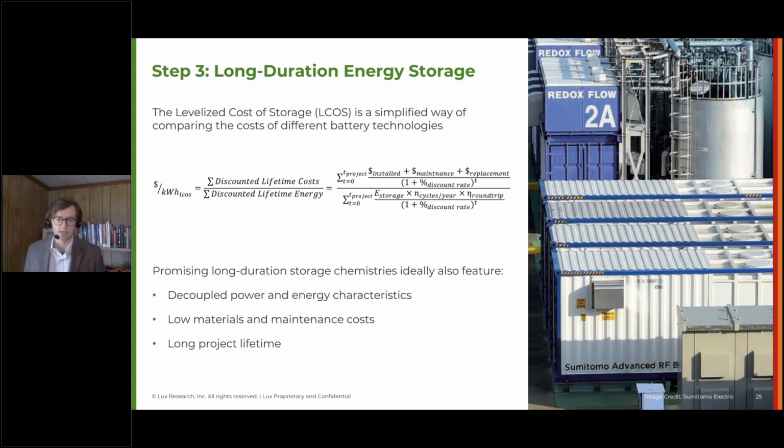Now, there are a few characteristics that are ideal for long-duration storage technologies. Decoupled power and energy is the primary one. So unlike a lithium-ion battery, where to add more storage, you add more cells, which inherently give you more power, whether you want it or not, decoupled systems like flow batteries or liquefied air storage allow you to essentially scale just the energy component. In a flow battery, you can build bigger tanks with more liquids in them to store more energy without having to scale up the dollar per kilowatt size of that membrane stack in the middle.